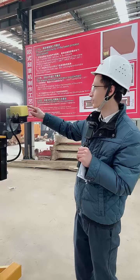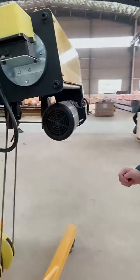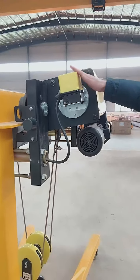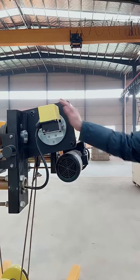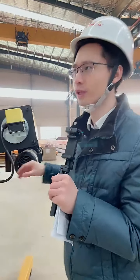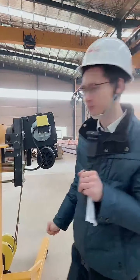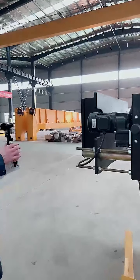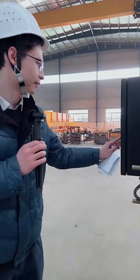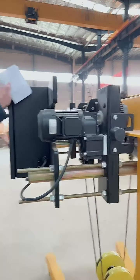For the top limit switch, one is the rotating limit switch, and the other is the gravity limit switch. The two limit switches can protect the hook from touching the hoist. Now we can open it. For the electrics, the brand we select is Schneider. Our standard is Schneider brand, and we can also select the AB brand as required.